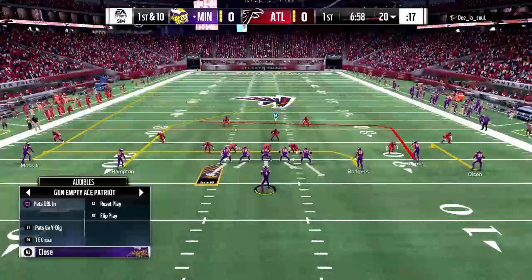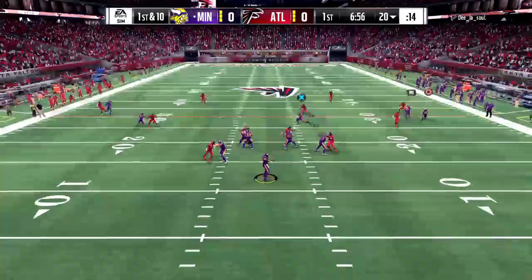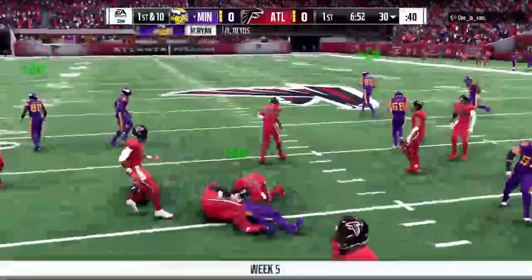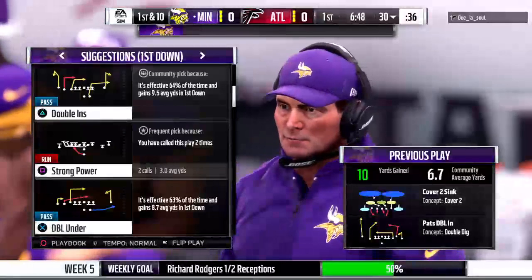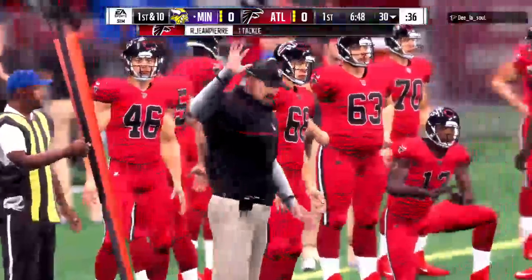Shift together here from the D-line. On 1st and 10, it's Ryan. Over the middle, Rodgers has it. And he'll get this up to the 30-yard line. Give him 10 yards there, and about by the nose of the football, he's going to have a first down.